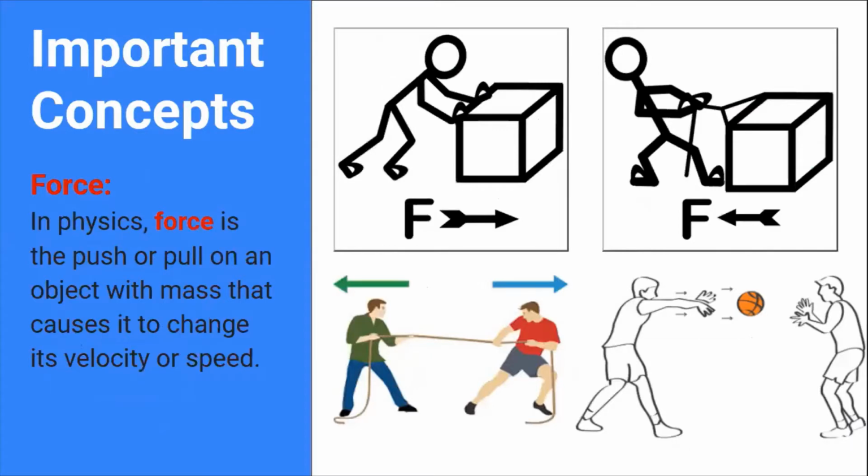So some important concepts. We're going to have a few really important concepts that we're going to talk about today, and you'll see them reoccur as we go through the concepts later on. So a big one is force, right? What is force? In physics, force is the push or pull on an object with mass that causes it to change its velocity or its speed.